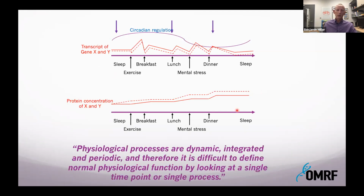And this is a quote from a paper quite some time ago, probably 25, 30 years ago, that recognizes the fact that physiological processes are dynamic, integrated, and periodic, and therefore it is difficult to define them by looking at a single time point or a single process.